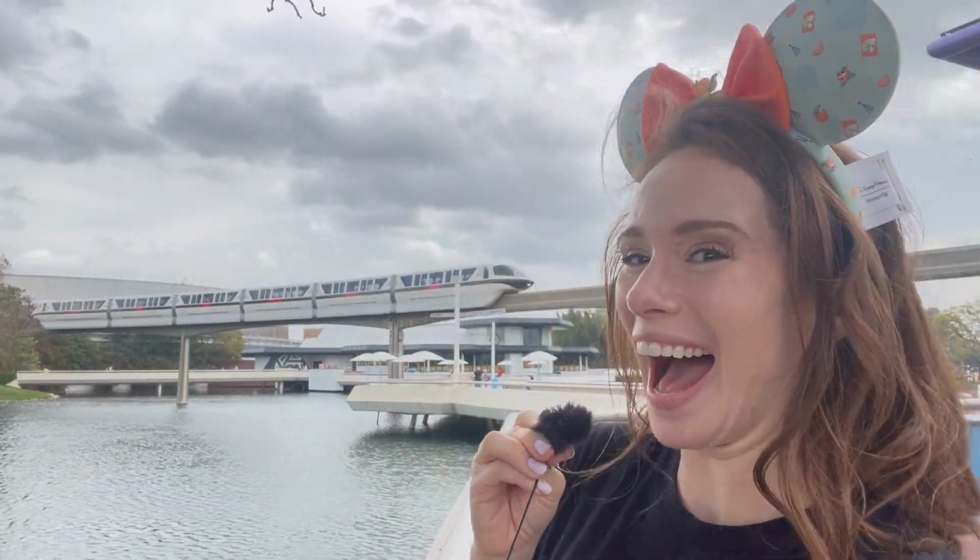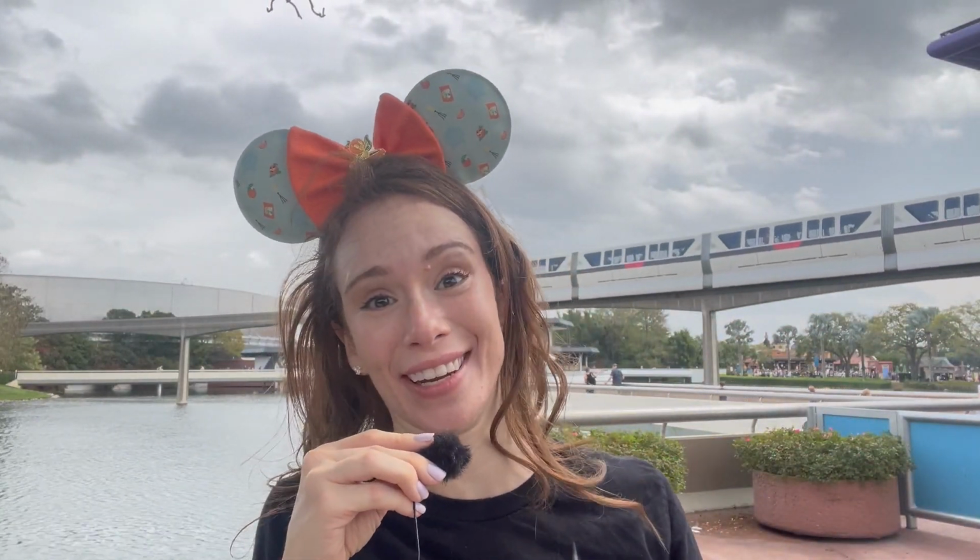Monorail shot. I love it. And if there's something else about me, it's I'm always gonna get a monorail shot.